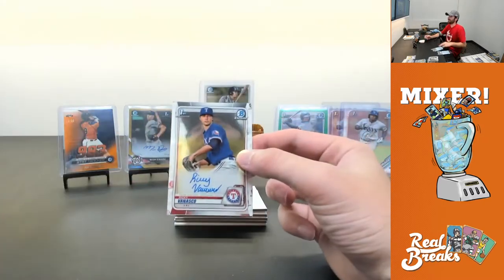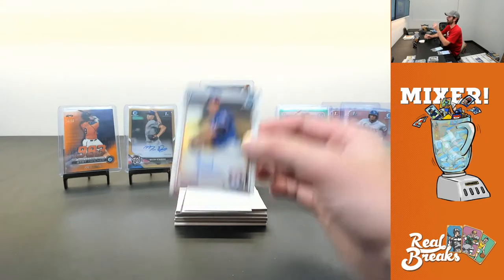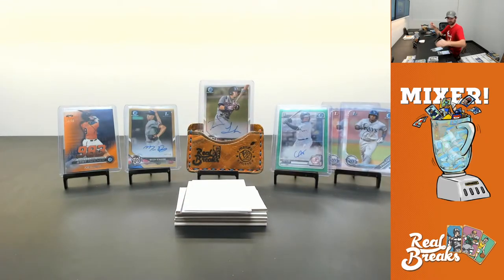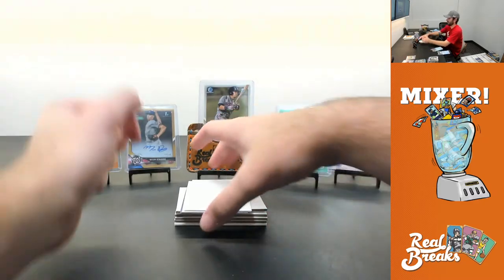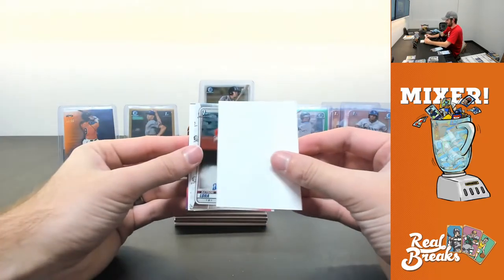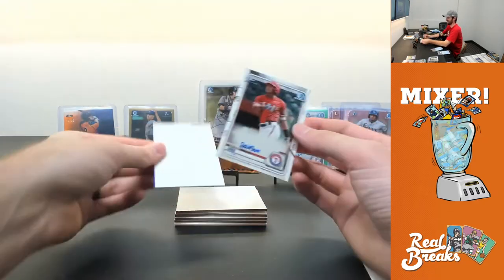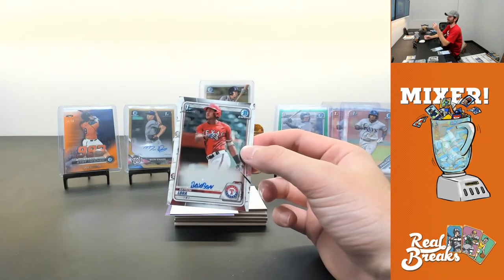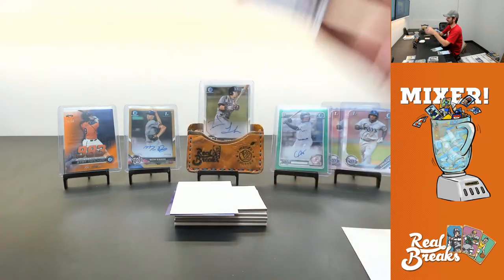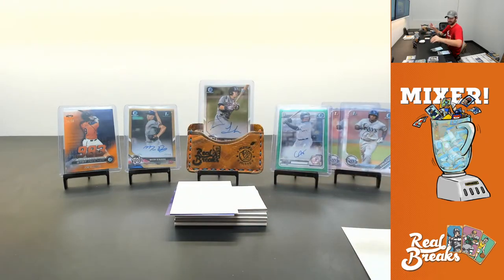Ricky Venasco is the first auto for the Rangers and Jonathan Powell. All right, two autos left. Oh, there we go. That's the Ranger we're looking for. Byron Laura, base auto for the Rangers, and Jonathan Powell. Nice hit, Jonathan. So that's a little bit better than Ricky Venasco, don't you think?